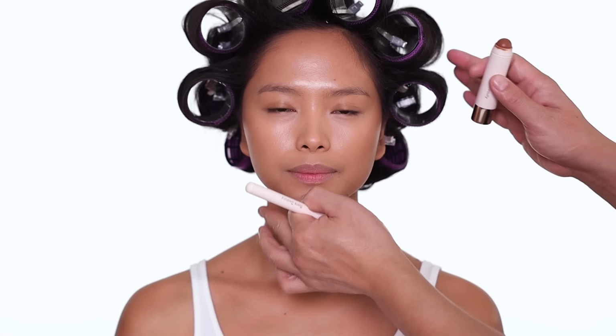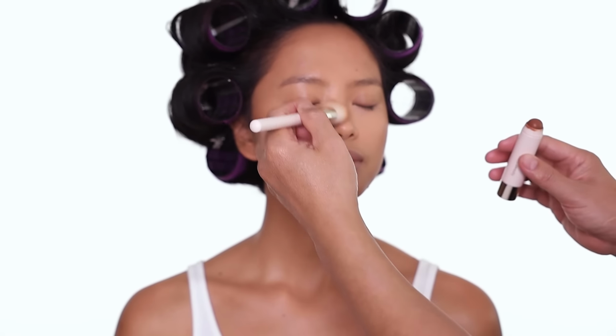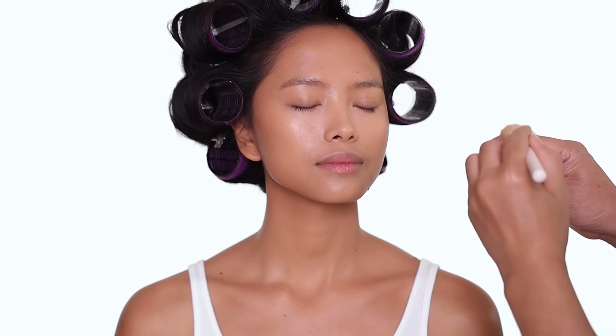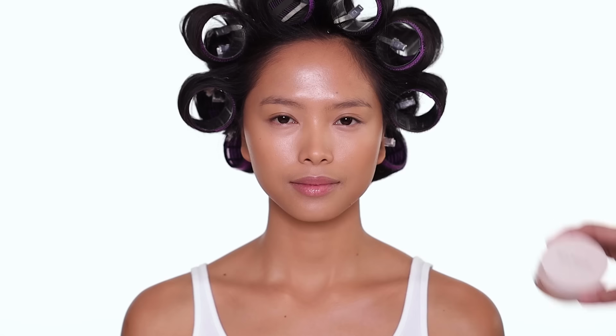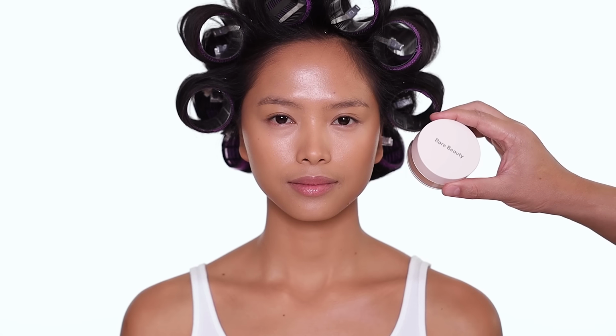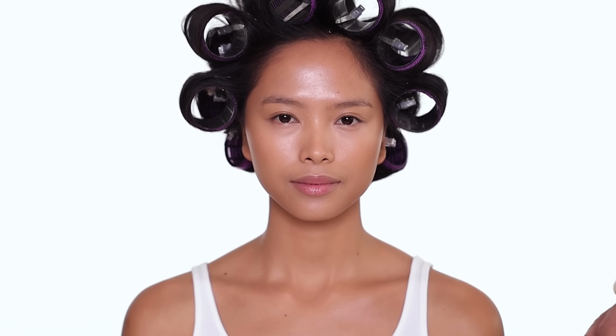What I'm going to do as well is the same brush, same bronzing stick. I just do a little bit on the side, very little, not too much. For powder, I'm going to use the setting powder from Rare Beauty. This is the new powder they have.